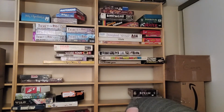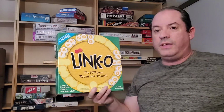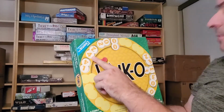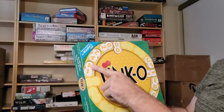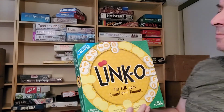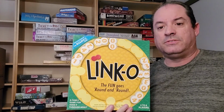Let's see what we got here. Let's go to this one here. All right, next one's going to be Linko. This is the fun goes round and round. In this game, you have these almost like dominoes, and you're trying to match the number that's on either one of these sides of the dominoes. And then you score the points that go around that. It's from the makers of Sequence. So the people that made Sequence made this game too.